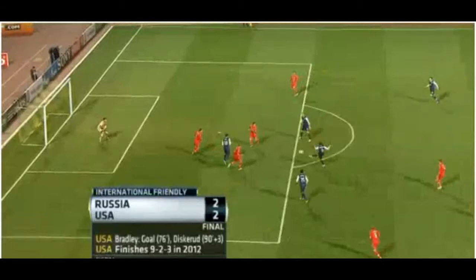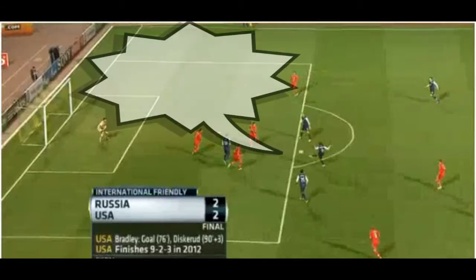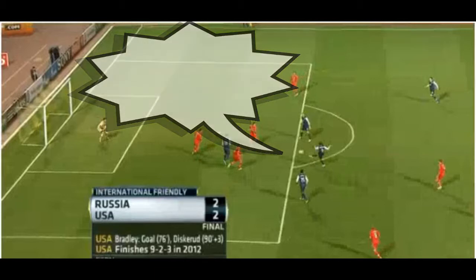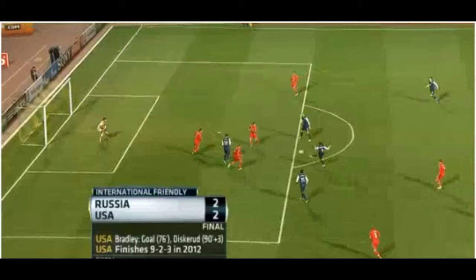Most who know me know the drop to a trailer is one of my favorite ways to score a goal. I'm going to break down a goal scored by the U.S. men's national team in a November 2012 friendly against Russia as a beautiful example of what a coach loves about a drop back pass to an open man. First, I'll let you see the goal taken at full speed.